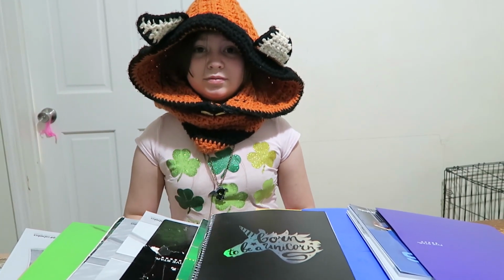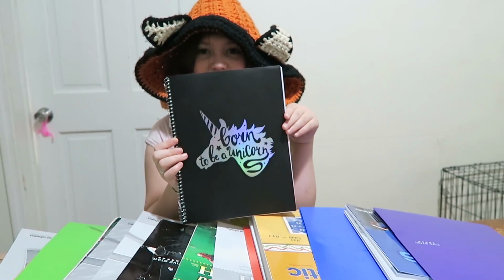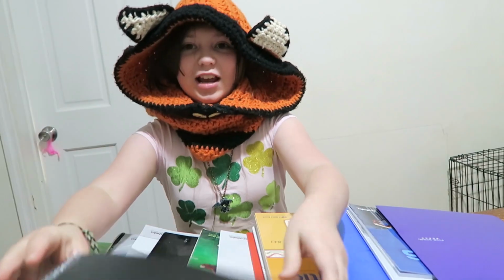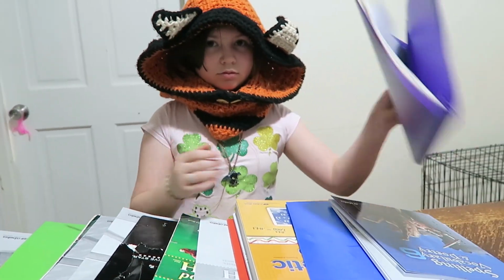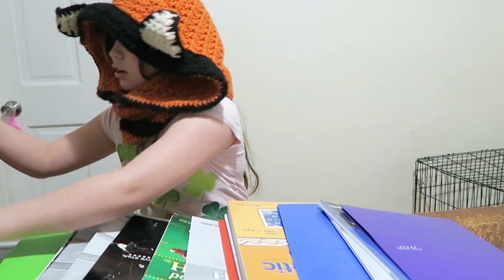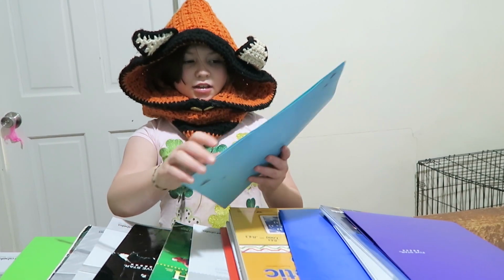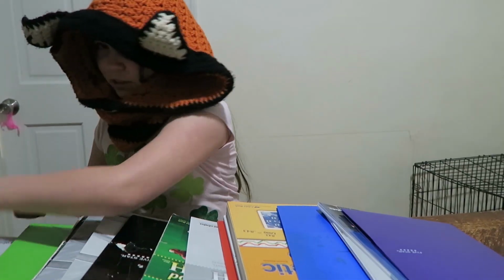So what does your language notebook say? Born to be a unicorn. That's awesome. Which kind of fits in with the shirt. I thought you had a floppy folder that matched it. The floppy folder that matches it goes with my history. It says, create your own magic. Okay. But we'll see more of that later.